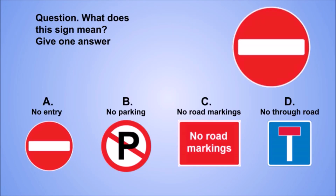Question. What does this sign mean? Give one answer. A. No entry. B. No parking. C. No road markings. D. No through road. The correct answer is A.